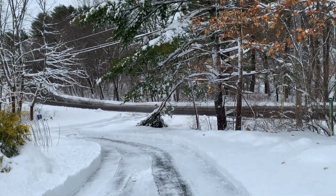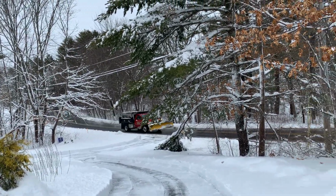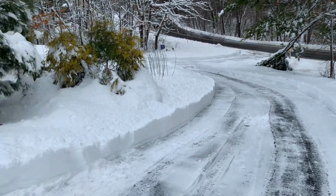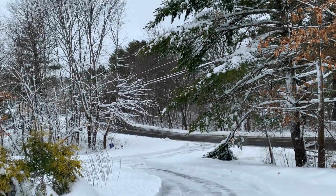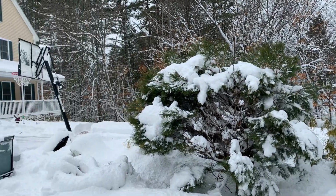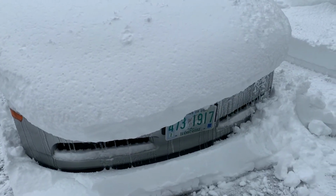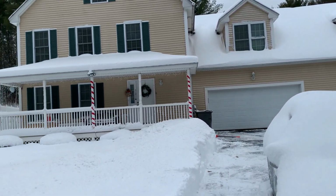And as you can see, there's not a lot of traffic out today. There's a plow going by. Let's look at how that driveway was cut. That's a good 12 inches everywhere. Only a couple of SUVs and plows going by. This is real snow from southern New Hampshire in New England. This is J Mike showing you real snow.